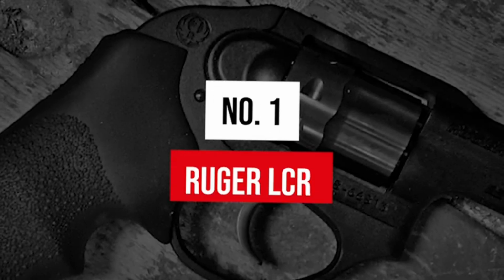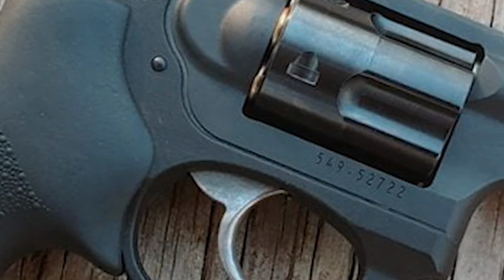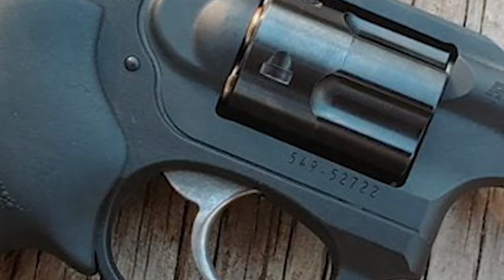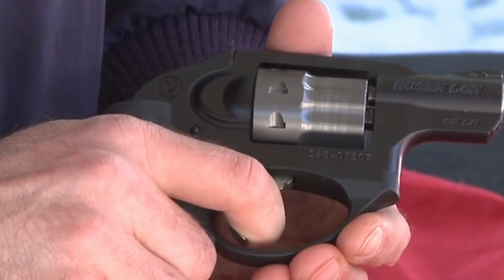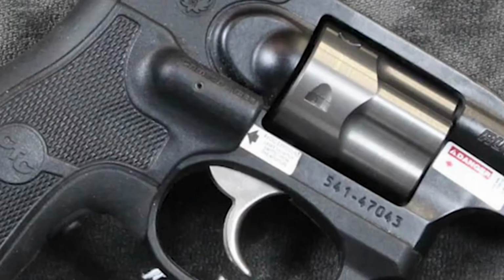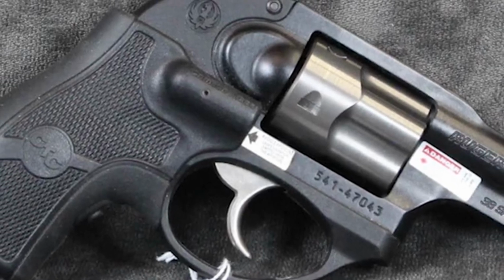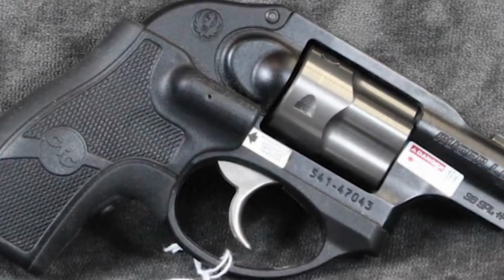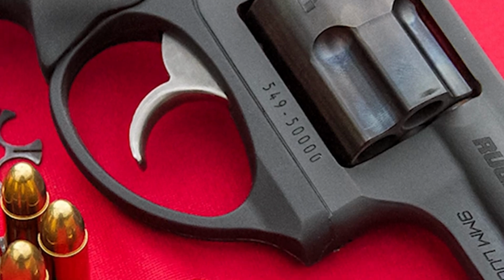Number 1. Ruger LCR. This polymer-framed, double-action-only revolver was designed for ultimate concealability, but the compromises made to achieve that goal create serious problems. The recoil is described by users as massive felt recoil and a vicious little gun. The LCR weighs just over 17 ounces, which means firing full-power .357 Magnum loads results in what users call a violent slap to the palm. This isn't just uncomfortable, it's accuracy destroying and practice discouraging.